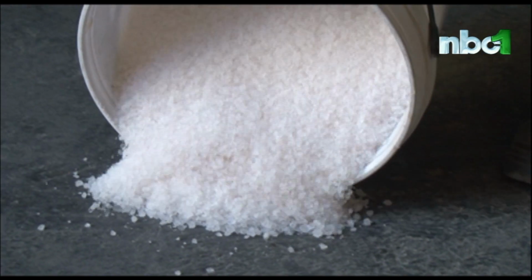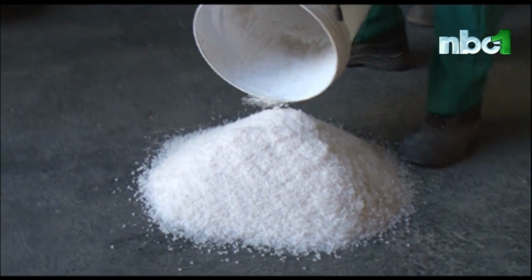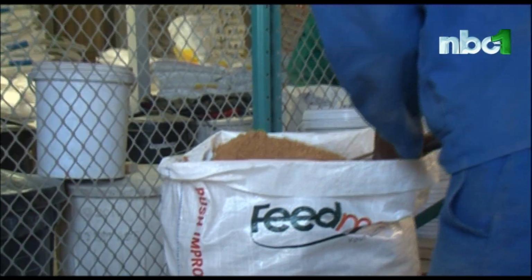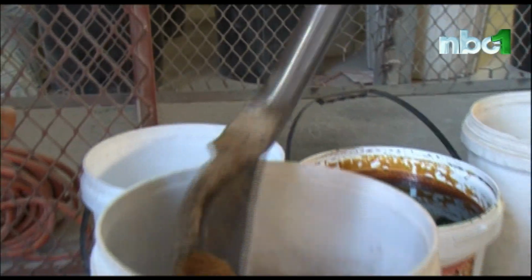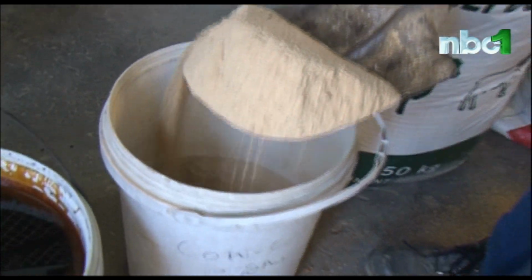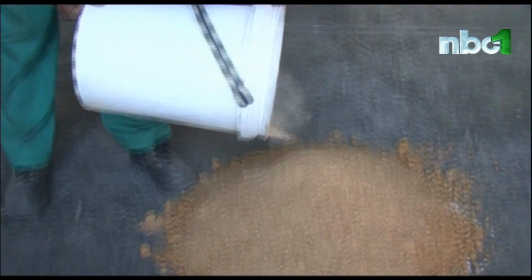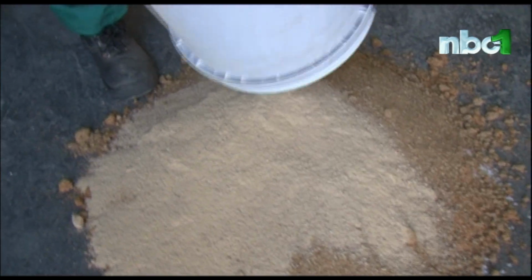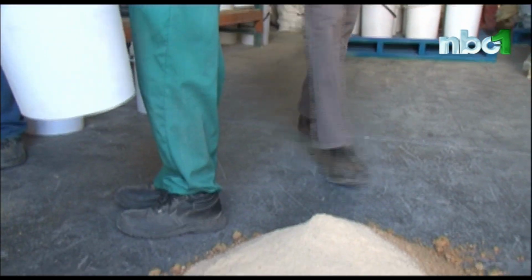Measure 25 kg of salt, pour it on the floor and make a hole in the middle. Then add 4 kg of bush improver lick and 4 kg of fodder force. The last thing you will need to add is 2 kg of lime. Lime is very important because it acts as a binding component when you finally get to mix everything together.